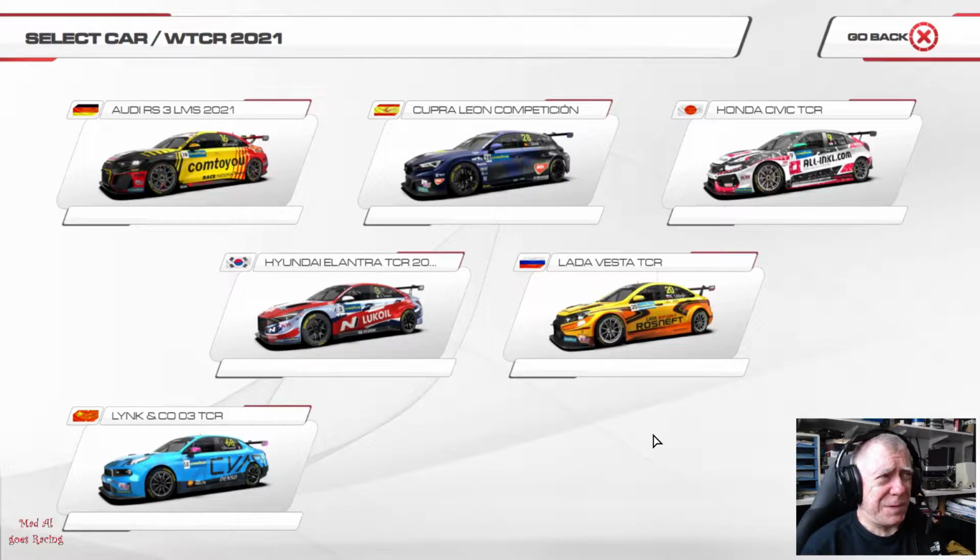Now, the WTCR 2021 pack is not exactly all new. The cars that are in here, the RS3 LMS Audi, is apparently an updated version of the 2020 car. It's about 10 more brake horsepower and a little bit lighter, I believe. Cupra Leon's exactly the same as the 2020 car. The Honda Civic is the same as the 2020 car. The Lada Vesta TCR is the same as the free Lada Vesta. The Lincoln car is exactly the same as the 2020 car. And the Hyundai Elantra is actually a brand new car that's not in the game anywhere else.